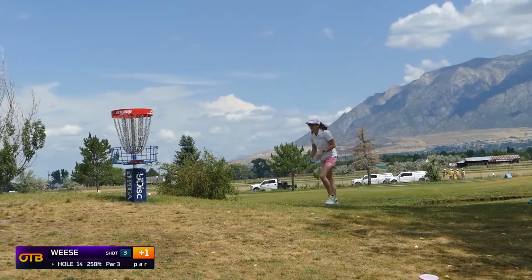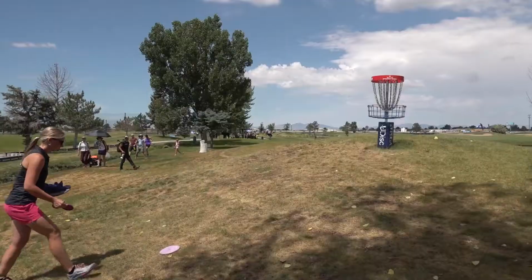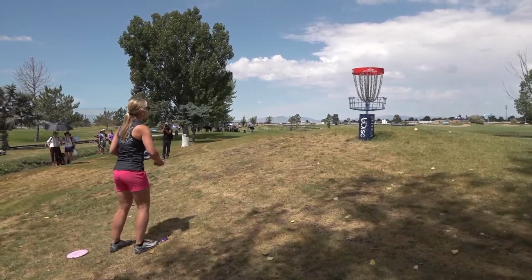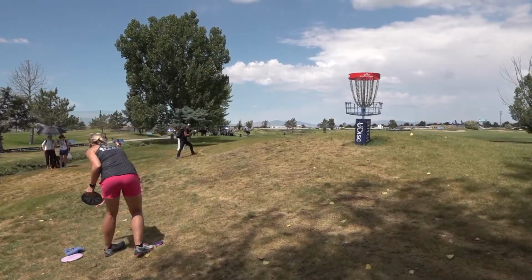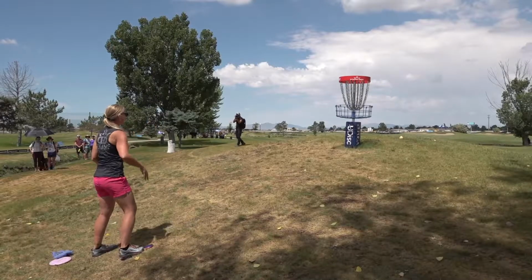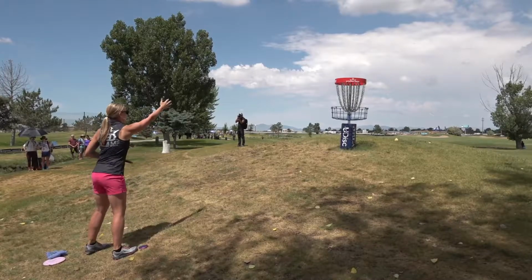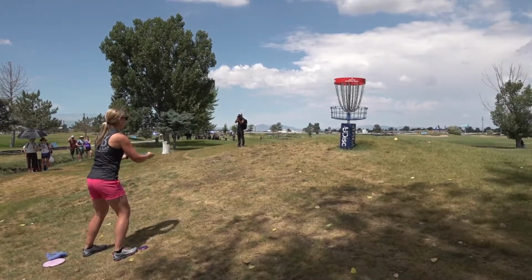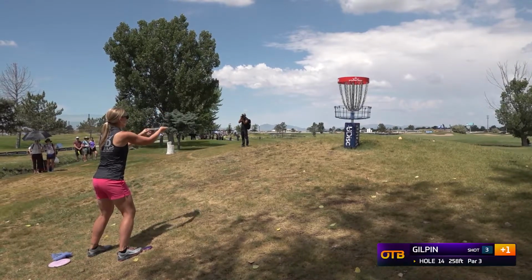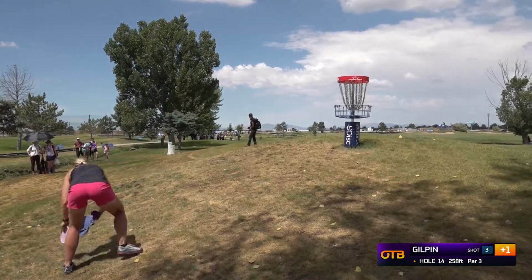Again, Jess, one of our more disciplined and consistent putters on tour. We see her routine pay off for her there. Knocks it in confidently. Sarah had a great upshot after that. Slight misfire off the tee. As you were saying, still plenty attackable if you're a little bit short or left off the tee here on hole 14. And she'll collect her par.